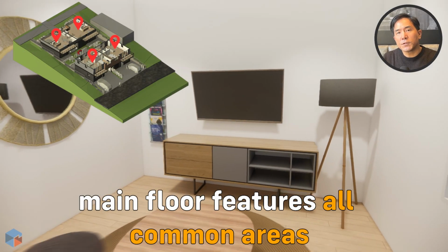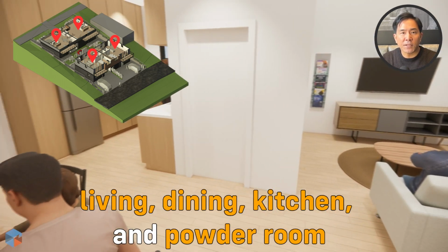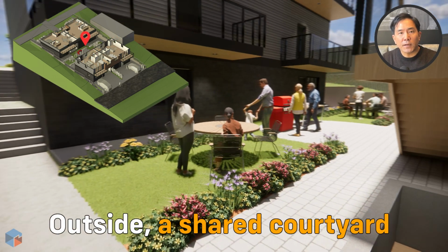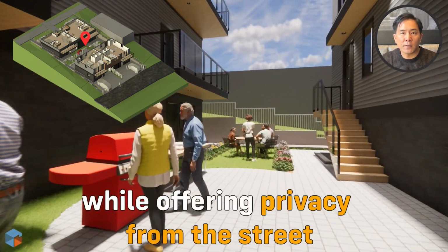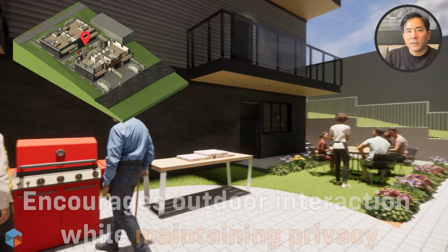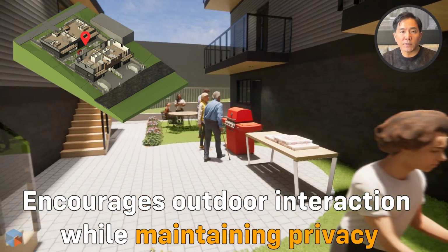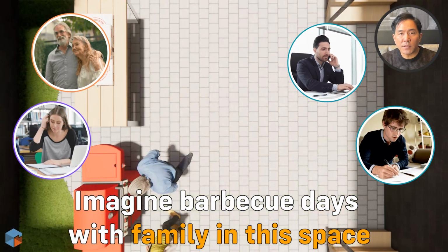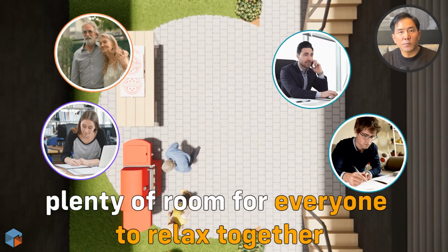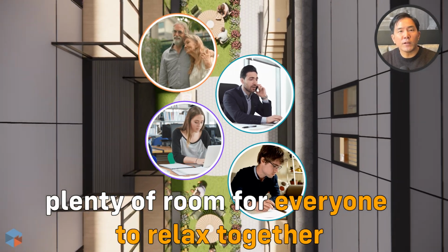The main floor features all the common areas: living, dining, kitchen, and an additional powder room. Just outside, you will find a shared courtyard, perfect for family activities while offering privacy from the street. This shared space encourages outdoor interaction without compromising on personal space. Picture enjoying barbecue days with your family in this spacious area. There is plenty of room for kids to play, parents to cook, and everyone to relax together.